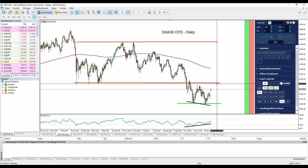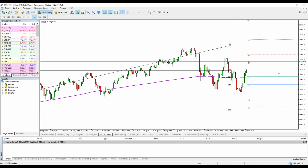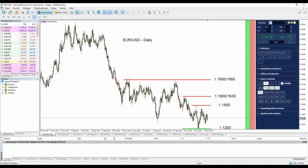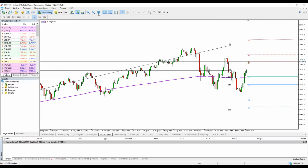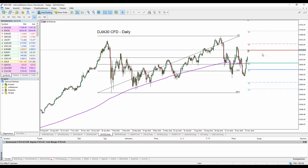With such a bank holiday in mind, it wouldn't come as a big surprise if markets start to thin out over the next hours. Probably U.S. equity markets, for example, can stabilize at the current elevated level. So have a look here at the Dow Jones. By the way, let me just, oh, I'm sorry, that wasn't good. One second, let's do it that way. So what you can see is the Dow Jones on a daily basis.